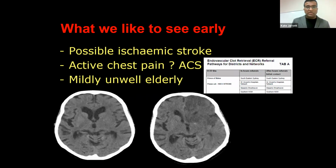A few things which we want to see early: possible ischemic stroke, active chest pain, very high risk ACS, and mildly unwell elderly. Ischemic strokes get thrombolysed or called for retrieval. Thrombolysis within 4.5 hours, but can be extended to 9 hours depending on the imaging and depending on the patient. Clot retrieval up to 24 hours. And Prince of Wales is our main clot retrieval center.